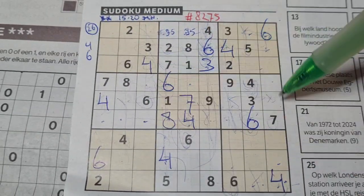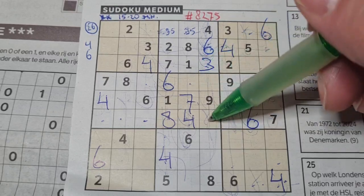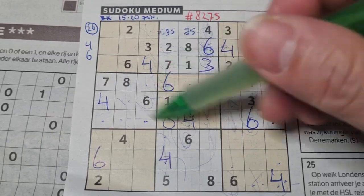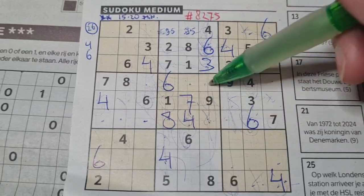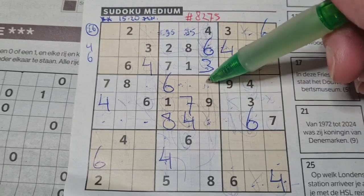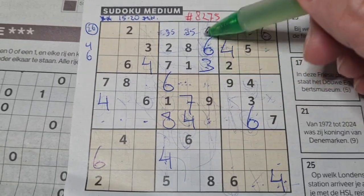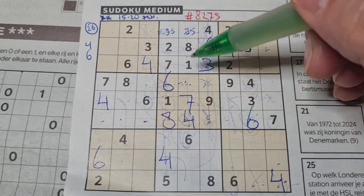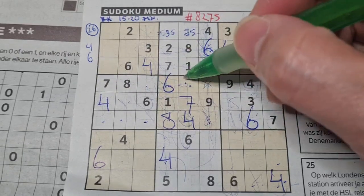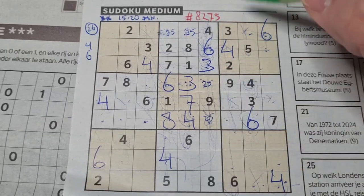Alright, 2, 3. 3 missing numbers in this big square. Those missing numbers are the 1, the 2 is missing, the 3 is missing, the 4 and the 5 is missing. 2, 3, 5. And look, we have 3 in this column, so no 3 in these two boxes. So 1 box left for the 3 in this big square should be there. So 2 and 5 are left.